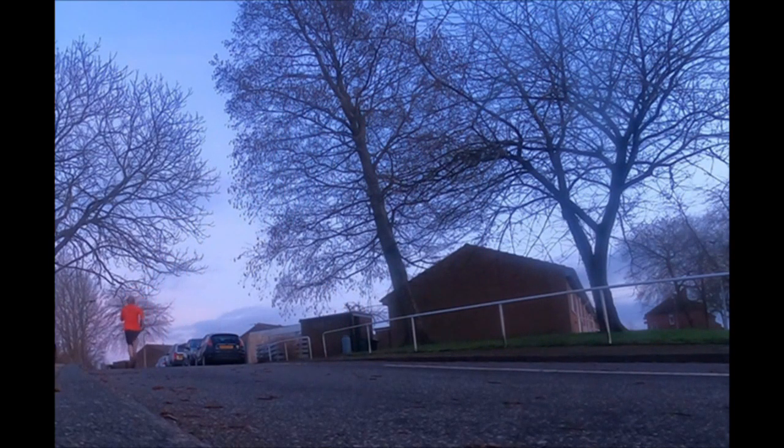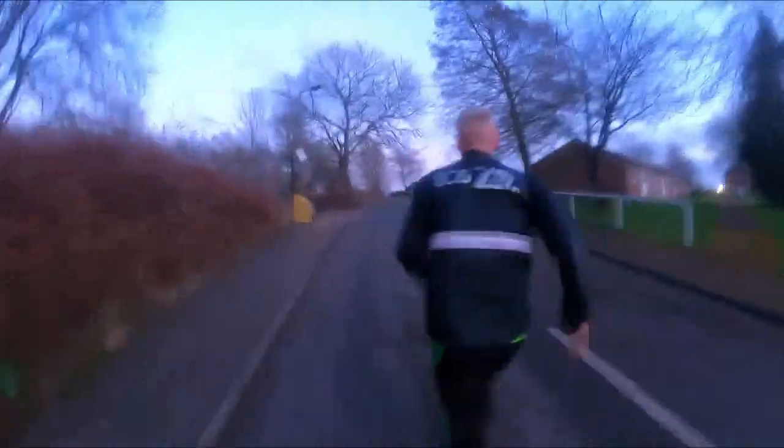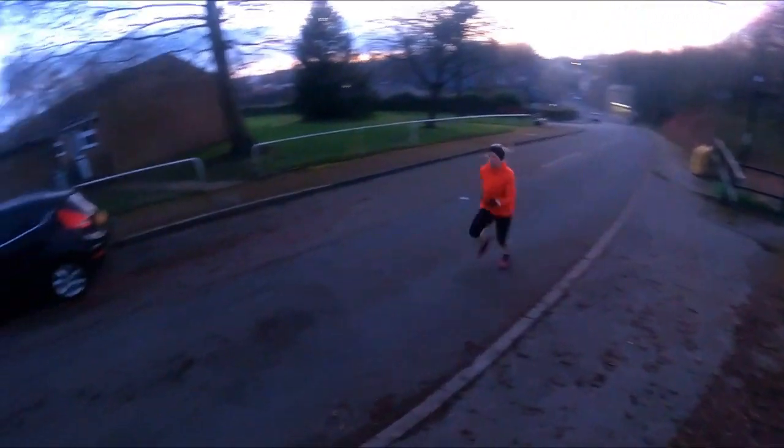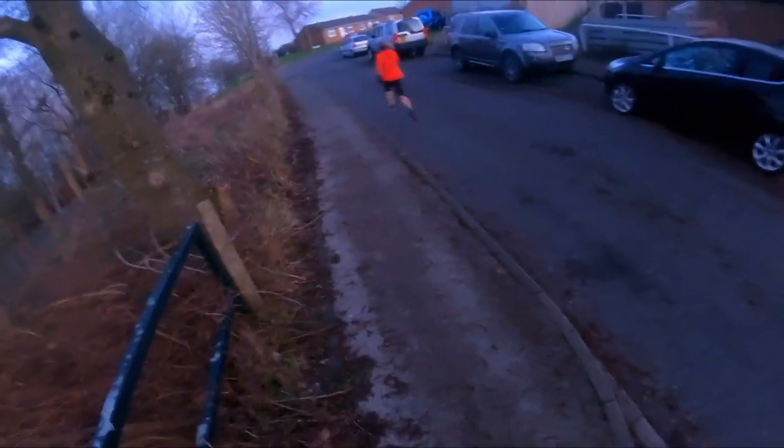Thirdly, it helps to build your neuromuscular system, which is the connection between your brain and your muscles. So this communication between your brain and your muscles helps to make you a more efficient runner.